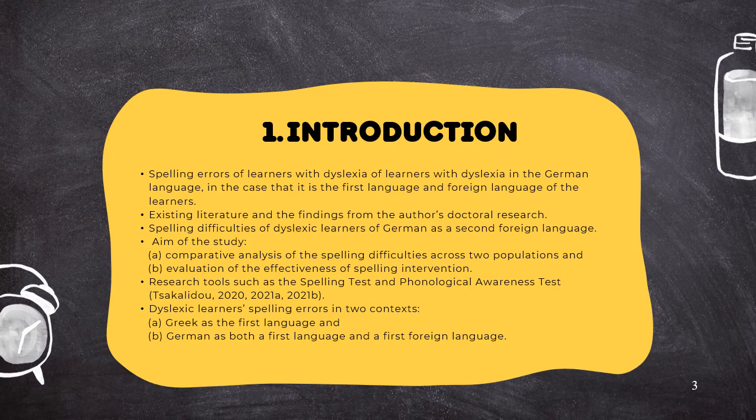We investigate the spelling errors of learners with dyslexia in the German language in the case that it is the first language and foreign language of the learners. Our analysis is grounded in existing literature and the findings from the author's doctoral research.